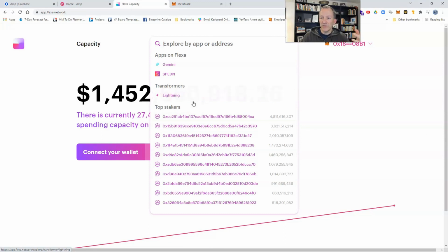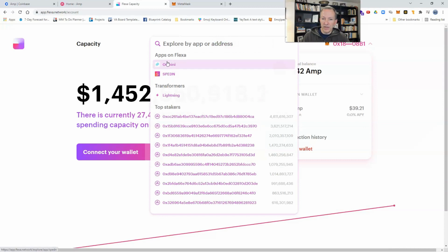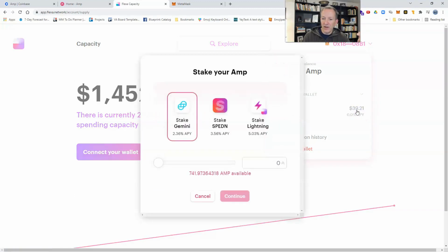So there are a couple different ways. You can go into your wallet and you can stake your AMP right here through your wallet. But the other way that I'm going to do it is, instead of using these apps, I'm going to use this transformer for Lightning. And Lightning is yet another network that is handling a lot of the payment transactions between buyers and sellers. So I'm going to use Lightning, and I'm going to stake the Lightning transformer. So I'm going to go ahead and stake it. I know I can unstake it.